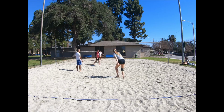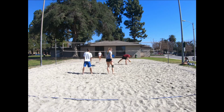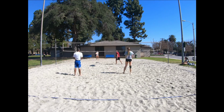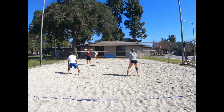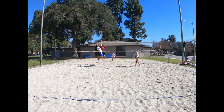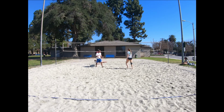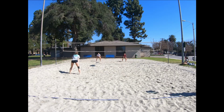A good serve by Kaylin, making it drop on Riley's left. Point, Kaylin and Josh. 18-18. It's anybody's game right now. A float serve down to Steven. Oh, received nicely with the overhand pass. Nice bump set by Riley. Oh, a good turn down the line by Steven. Point, Riley and Steven, 19-18.